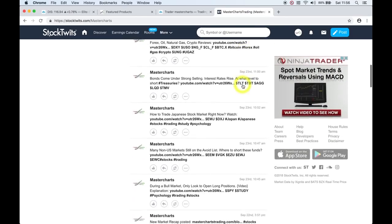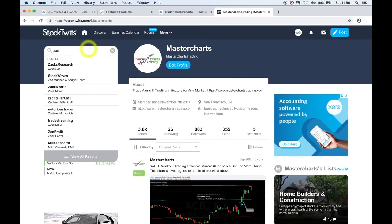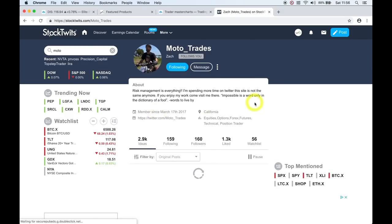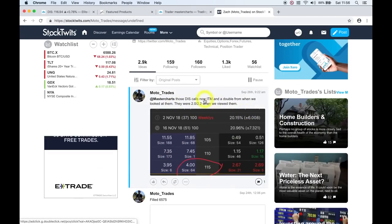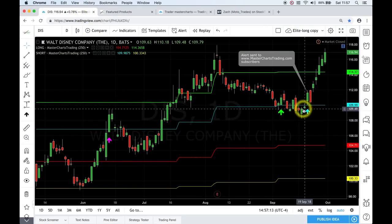He trades options, so I wanted to show you. He posted it here on, if I can find it, Moto Trades. There it is. So Disney, and you can see that the price basically doubled, and we were talking about how the options were $2 when we viewed them. So definitely a very easy way to trade.